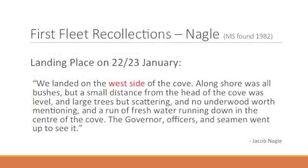So, the landing place, 22nd, 23rd January. Phillip probably spent the night there, the first time he was exploring in the little boats. Jacob Nagle recalls, he was rowing Governor Phillip's boat. And this is him recalling.